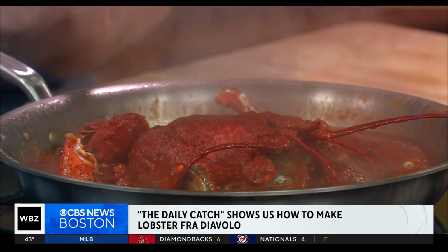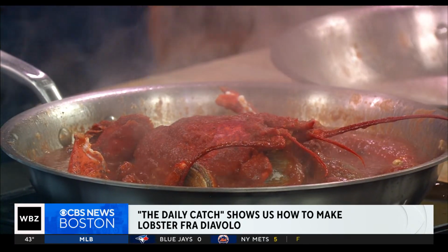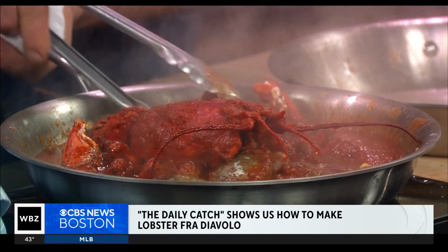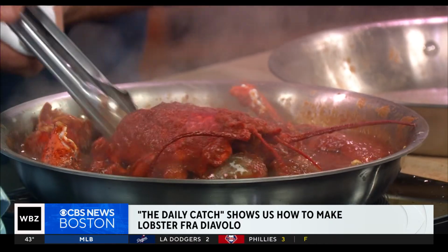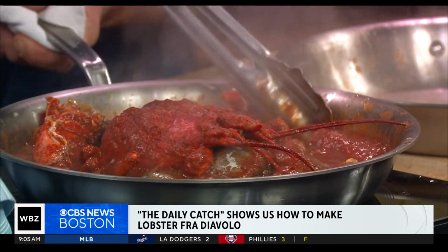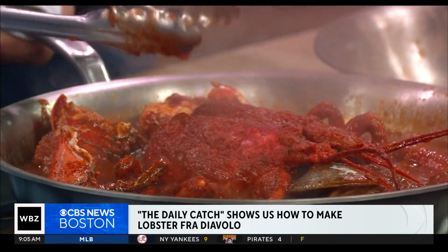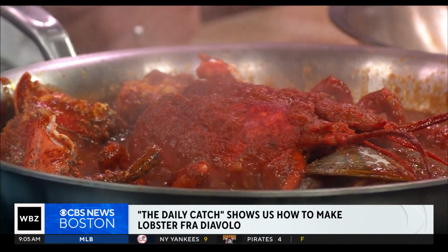All right, we are back here with Basil and Louis Ferdura of the Daily Catch. We are making Lobster Fra Diavolo. We've let this baby cook for about 5 minutes. Let's now open up the pan so you can see what it looks like. The smell is fantastic, Basil. This looks so good. All right, tell us what's next. And you're doing some work right now with it. What are you doing? Yep, so we're just gonna make sure that the seafood is cooking and not overcooking, and making sure everybody's nice and happy in that pan.